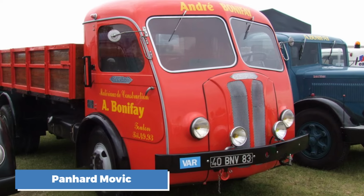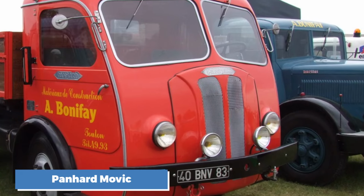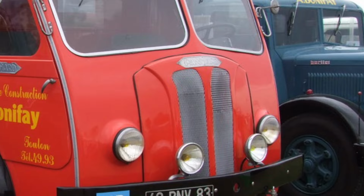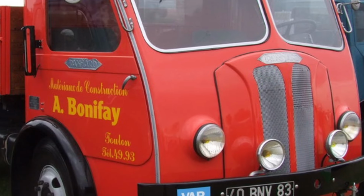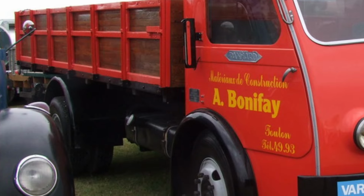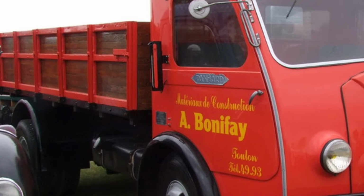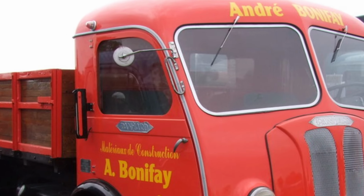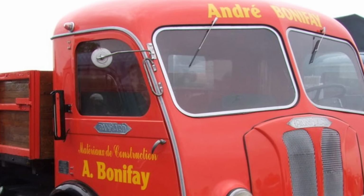Number 6. Panhard Movic. Panhard is another brand more famous for its cars, but their Movic truck was a standout in the 1950s. The Movic was designed for city deliveries and short hauls, making it a compact, maneuverable truck that could navigate tight urban spaces. It may not have been the most powerful truck, but its design made it perfect for its intended use.